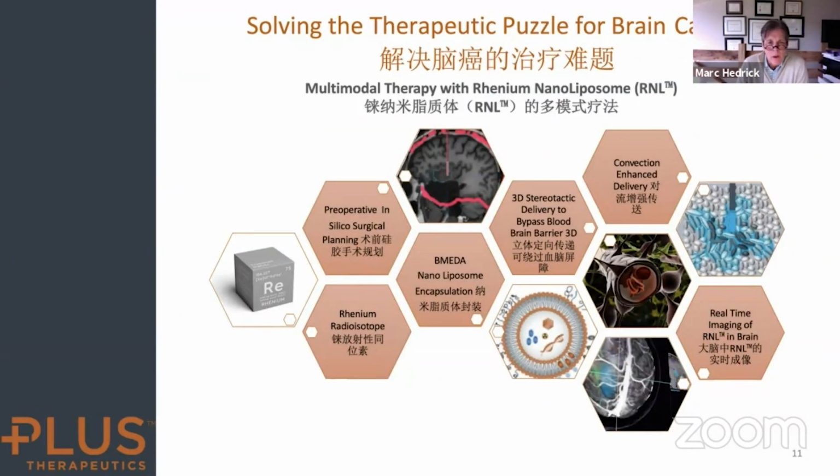So we think we're well on the way to solving the treatment of recurrent brain cancer with a multimodal therapy using our RNL compound. And so there are kind of 6 key things to understand with respect to filling out the puzzle for treating these patients. First of all, I mentioned our rhenium isotope and the unique properties that rhenium provides as a diagnostic and a therapeutic. We chelate it in a proprietary technology that allows us to load it into nanoscale particles. We then use preoperative AI and computerized planning to determine exactly where in the brain to place the compound.